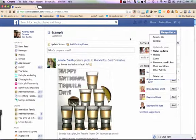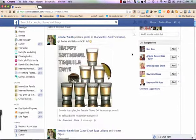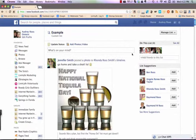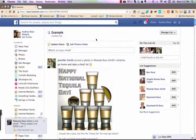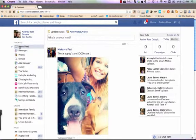Okay, and you just simply click off of that, and there you go. Now all of the games and everything should be gone, and I don't have to scroll through endless amounts of who's playing what game. I get to just come in here and see the posts that they're doing, any images that they have uploaded, and their comments and likes and everything. Okay, to get back to the newsfeed of all of my friends, I would just simply click on Newsfeed over here to the left-hand side.